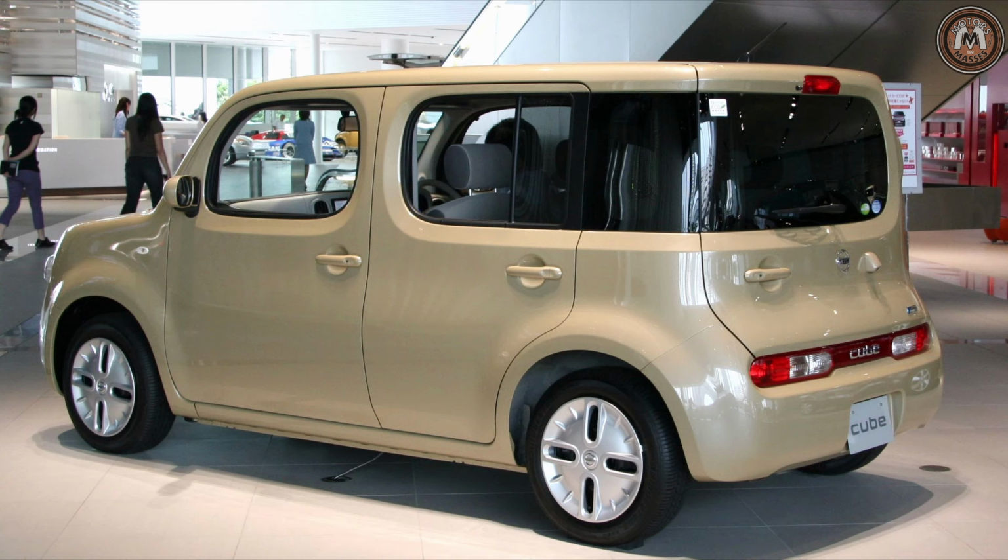So from a different angle, this is that whole quarter back window. I mean, look at it. It looks like three windows, but it's actually one window. And then the back goes round, so you can't see it. It's like a car with a bend on one side.